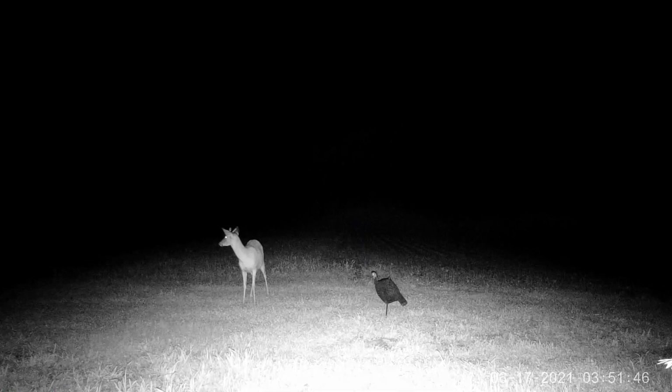Again, the deer could not help but be curious. They just did not know why this turkey was on the ground at night, not moving.